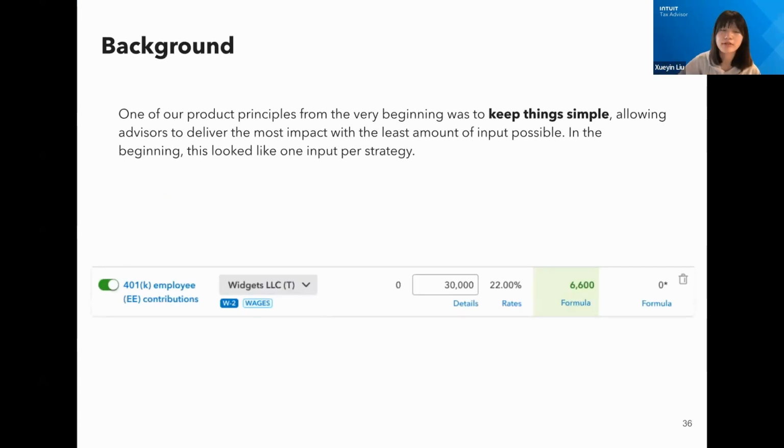So a little bit of background on that. One of our product principles for ITA from the very beginning was to keep things simple. We want to allow advisors to deliver the most impact with the least amount of input possible. So at that time, all the strategies were just this one-line strategy, with only one input for strategy change. And you can easily do this horizontal math to see how everything fits across.